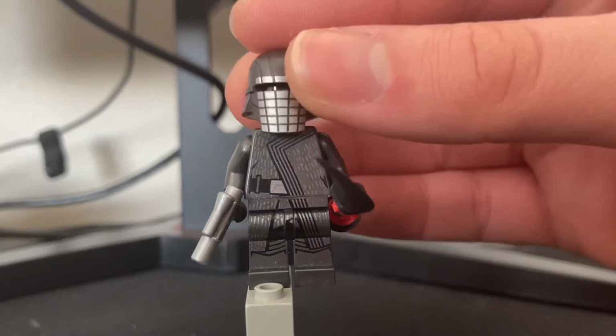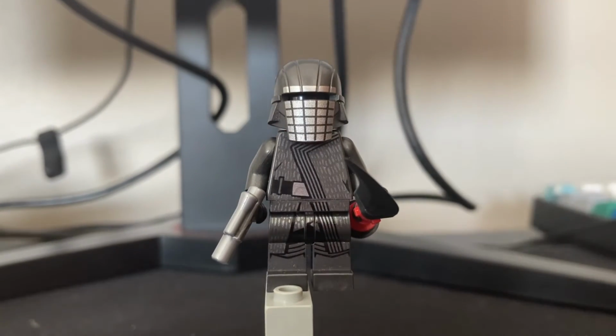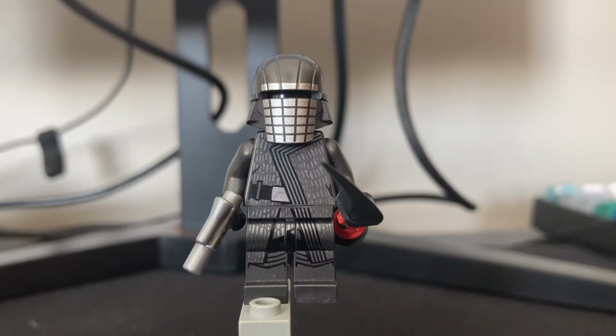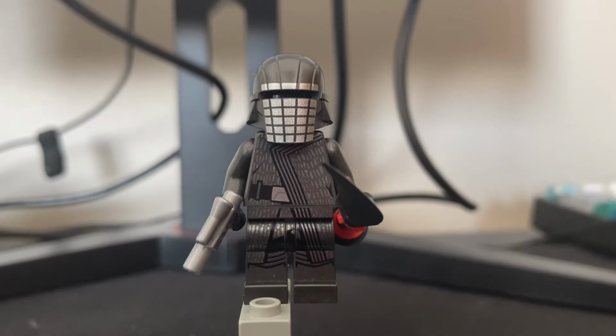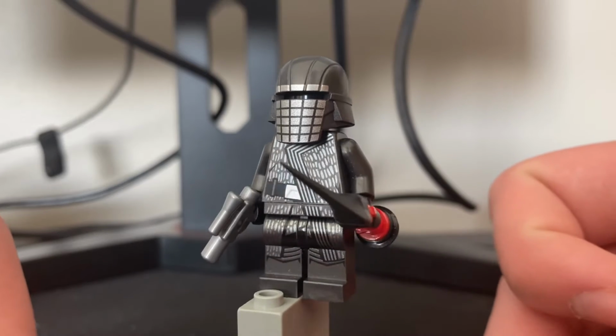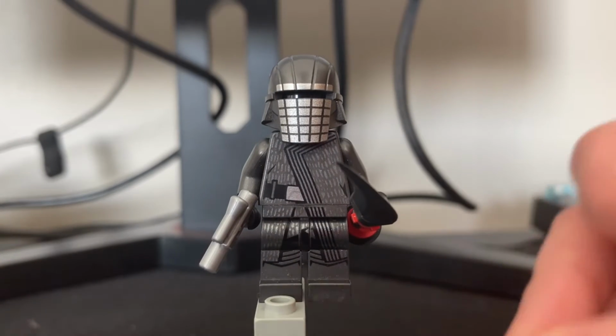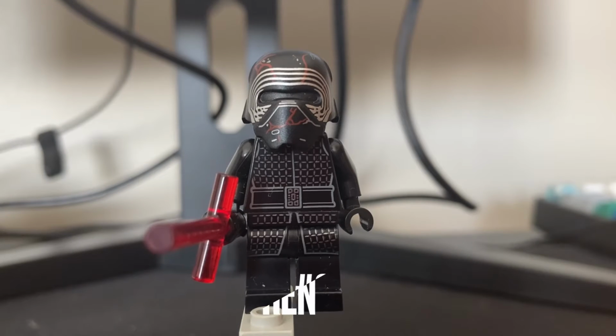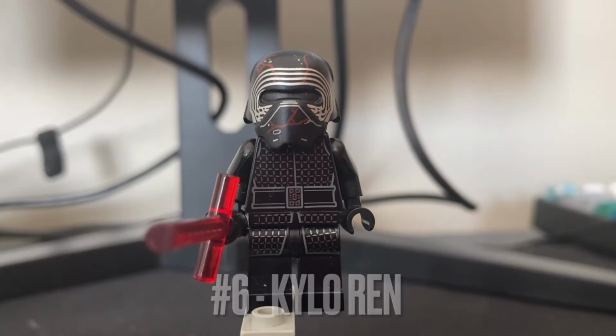But the helmets are really the part that draws the attention to these figures. The helmets are such a special molding and are probably never going to get used again. Some of these are unique to the figure itself, which is not exactly the most common thing for LEGO to do. Usually they try and reuse the same moldings. But with figures like this, you just get this insane helmet molding, and it really just ties the figure together. You also get 2 accessories, but the main focus of this figure is the torso and the helmet, mainly the helmet. Now at number 6, we have Kylo Ren from Episode 9.